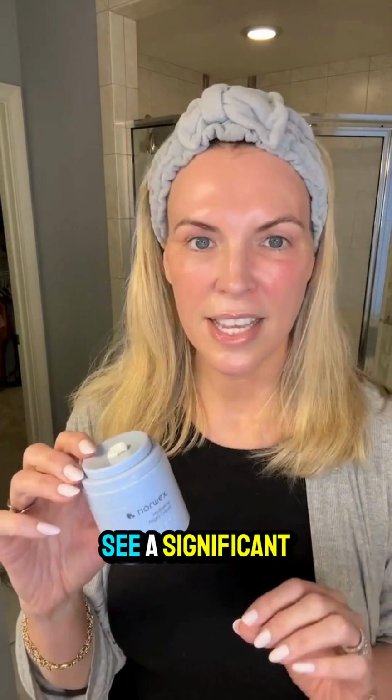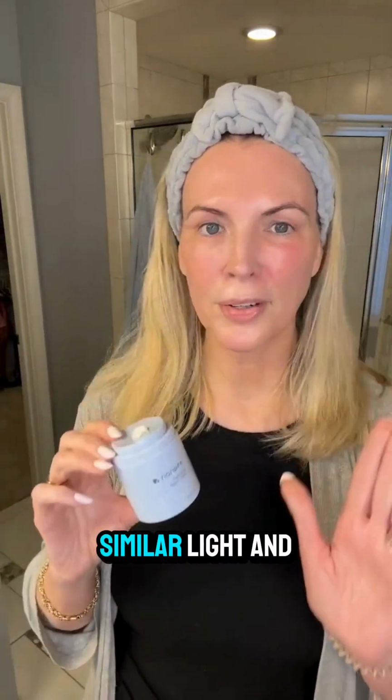So as we sleep, the Hydrating Night Cream works tirelessly. It supports our skin's microbiome, it reduces the appearance of fine lines and wrinkles, and it even evens out our skin tone. In just a few weeks, you will definitely see a significant improvement in your skin. So if you start using this, you want to make sure you take before and after photos, take them in similar light and all the good stuff. I believe your skin will look softer, brighter, and those fine lines and wrinkles will be smoother.